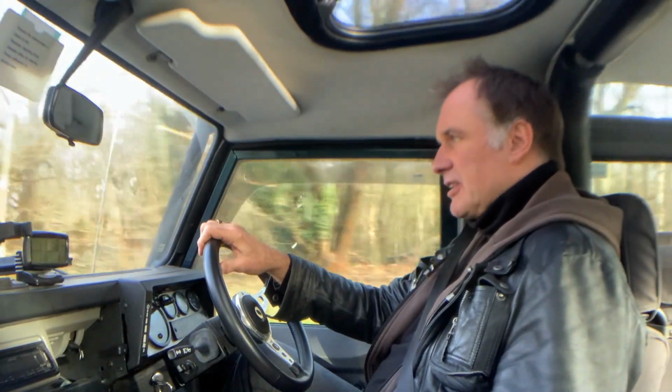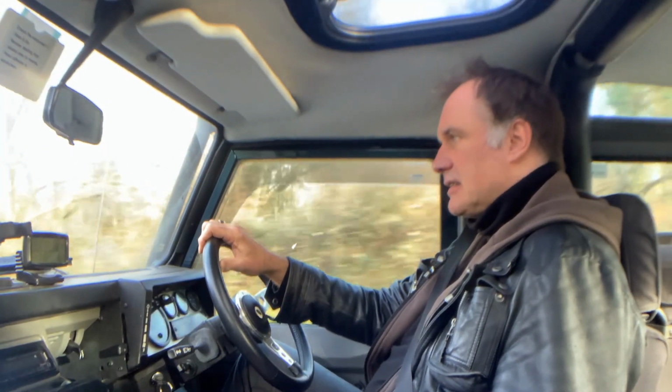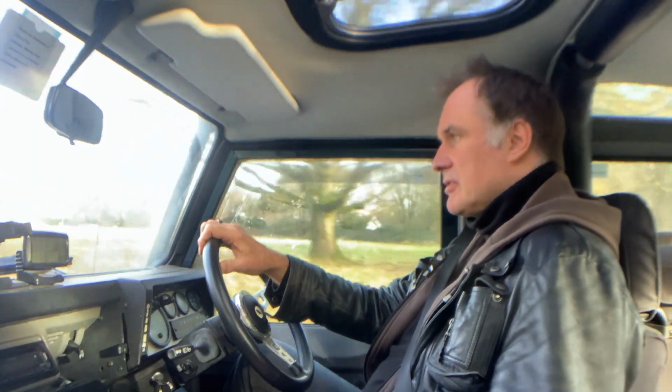Oh, some roadworks and some traffic lights, not what I was expecting. Looks like we're going to be able to go through.